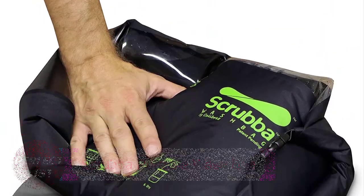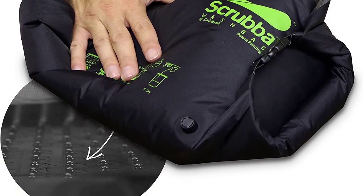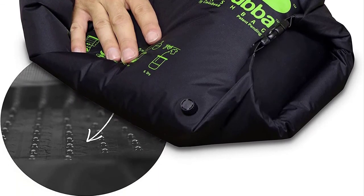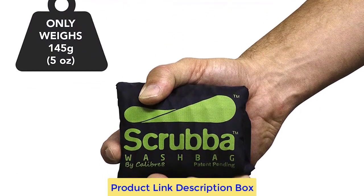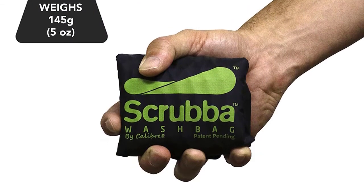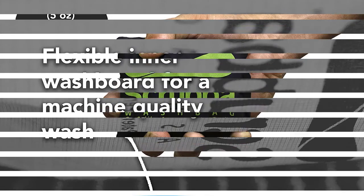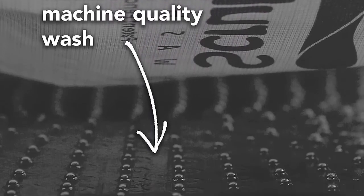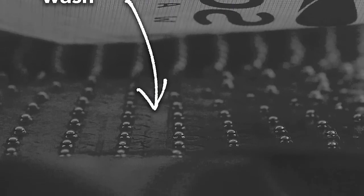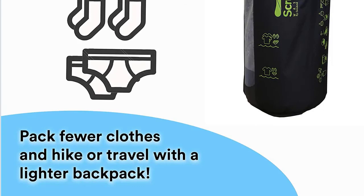Number 5. Scrubba Portable Wash Bag. For those of us who spend a lot of time outside and need a quick and easy way to wash some dirty clothes, the last camping device is for you. A waterproof bag with an inside scrubbing board is called the Scrubba Portable Wash Bag. You can fold it down to fit in your hand and it weighs only 0.3 pounds, so you'll have no trouble fitting it into your pack. The simplest way to use it is to fill the bag with clothes, laundry soap, and water before sealing it. After that, scrub the scrubbing board with your clothing and let them soak. The last steps involve draining and washing the soap off.